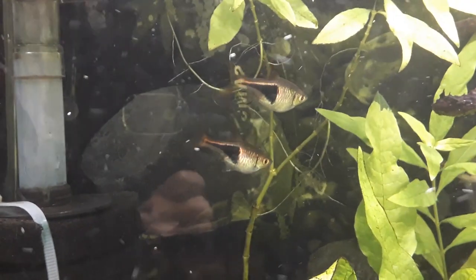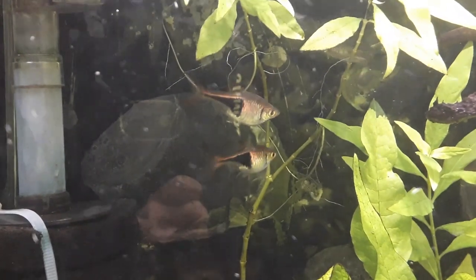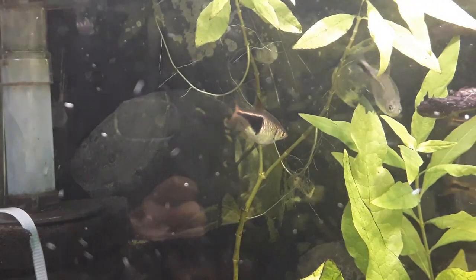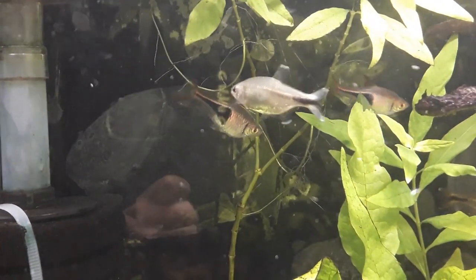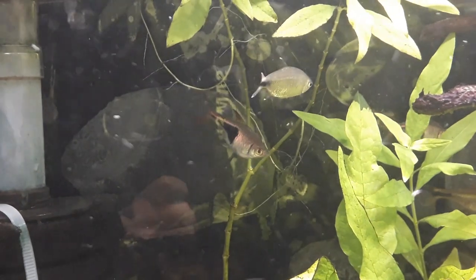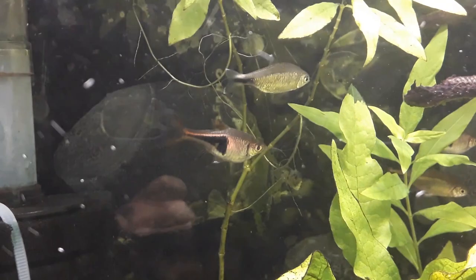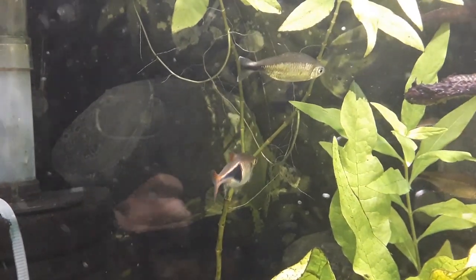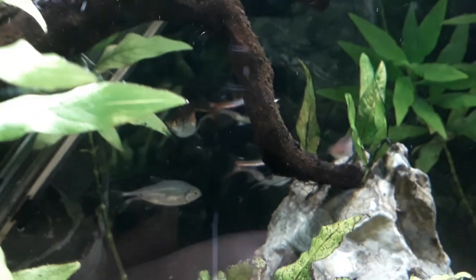They are native to Asia, particularly Malaysia, Singapore and Thailand. They're found living in rivers, small streams and even swamp forests, where there's a lot of peat in the water, so it's very heavily tannined. It's very similar to blackwater habitats of South America. And the water flow in these areas is quite slow.